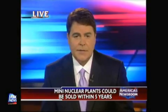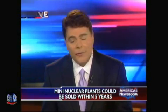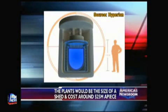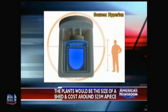How about this one? You're not going to believe this. Imagine a nuclear plant the size of a small garden shed capable of powering 20,000 homes. This could be a reality within the next 5 years. Scientists are claiming the mini power plants will be absolutely safe, require no moving parts. They'd actually be buried in concrete underground.